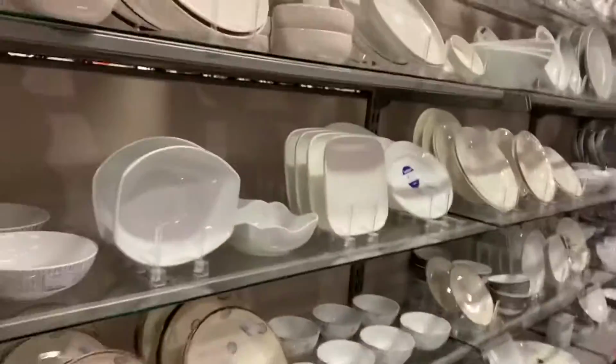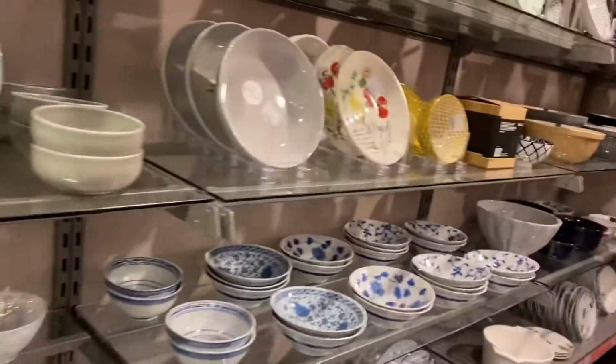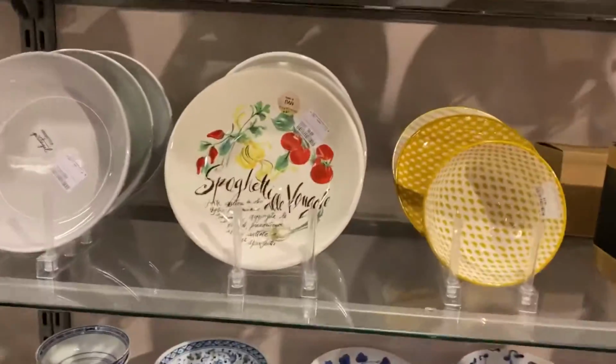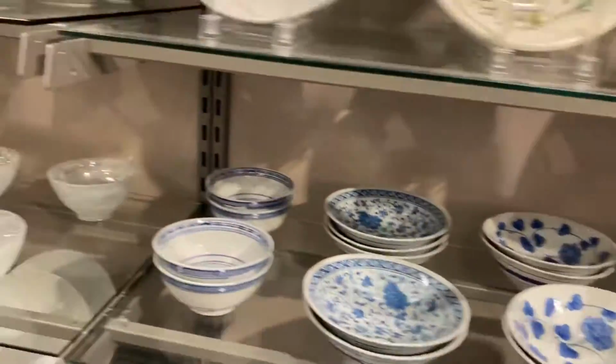Dito, may mga plato sila. Dito rin ako bumili ng ibang plato namin. Kasi magaganda yung klase nila at wala kang kaparehas. Dito rin ako bumili sa TK Maxx. Ganda to. Ayan, pang salad. May yung plato namin ganyan.